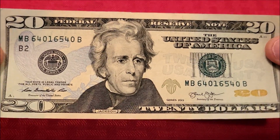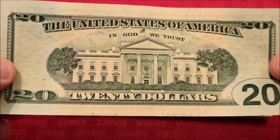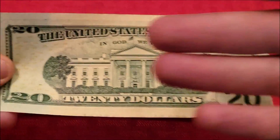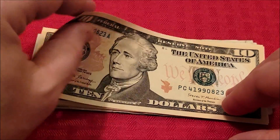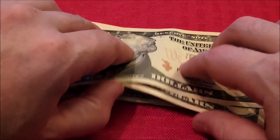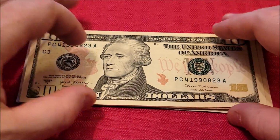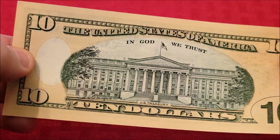2013 series. You're not going to see a lot of difference as you go through bill searches out of ATMs, of course, because you're going to get stuff that's after the redesign in the early 2000s for $20 notes. Now we're hitting this stack of 10s. Got quite a few of them, so hopefully we'll find something in that. I'm glad we at least plucked a star note in this one, though.